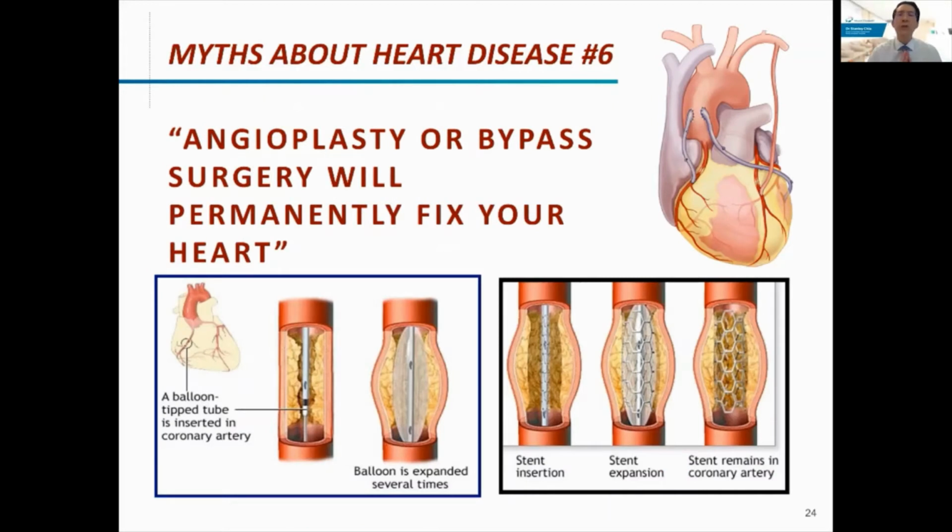Next, how do we treat heart disease? Coming to treatment, the two common treatments are angioplasty or coronary artery bypass grafting surgery. Some patients think that if they go for either stenting, what we call angioplasty, or bypass surgery, their hearts are completely fixed permanently. Well, let's talk about these treatments. For bypass, as you can see in this picture here, the surgeon takes a blood vessel and puts it beyond the blocked artery to supply the heart muscle.